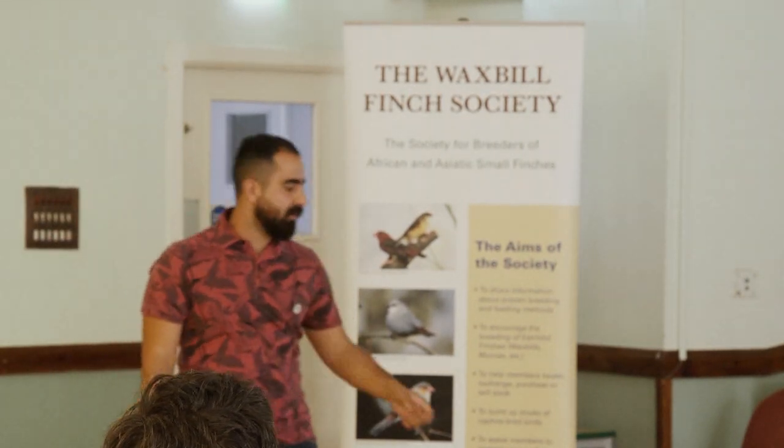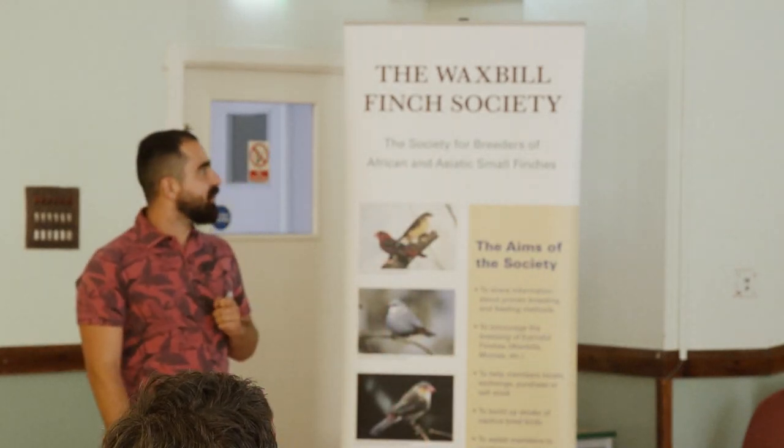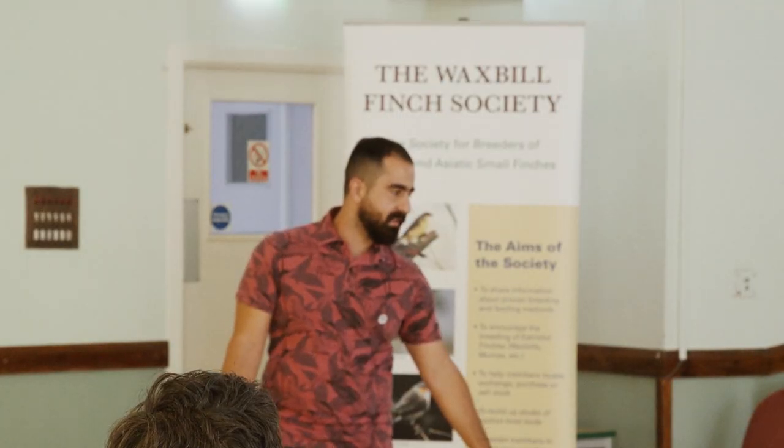I have about two pairs in my collection. I try to breed them, not succeeded until now. Several nests, no eggs. Hope for next season. And that's for the firefinches.